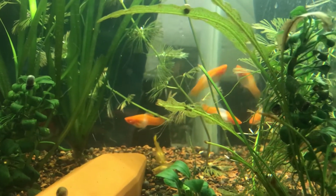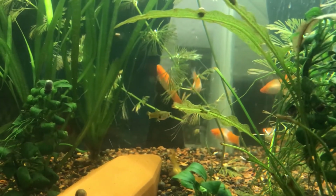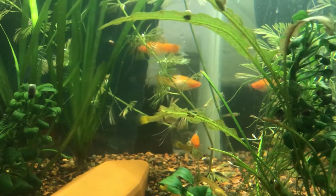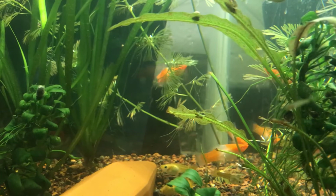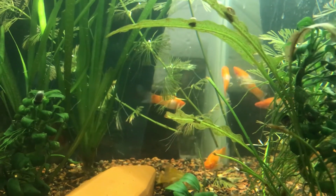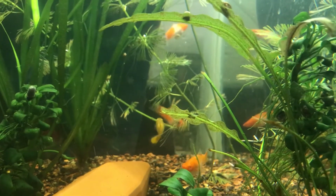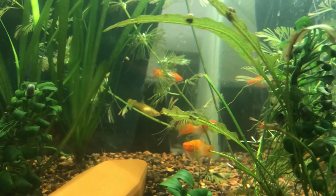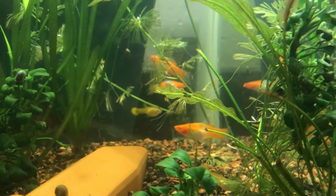Little known fact about me. We all know I like guppies. We all know I like apistogrammas. I also like swordtails. One of my dream fish is actually a species of swordtails. My dream species, and if anybody's watching this and has them, please let me know, is Xiphophorus montezumae, or the Montezuma swordtail. The ones from the Rio, I can't think of it. The ones with the longest swordtail ever.